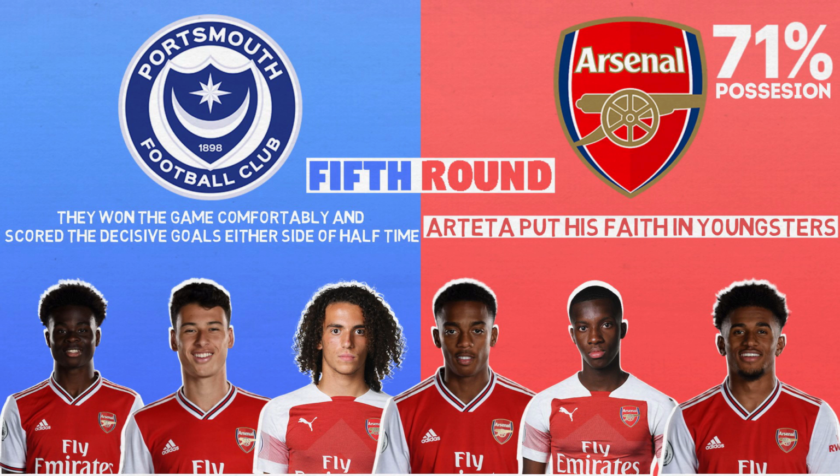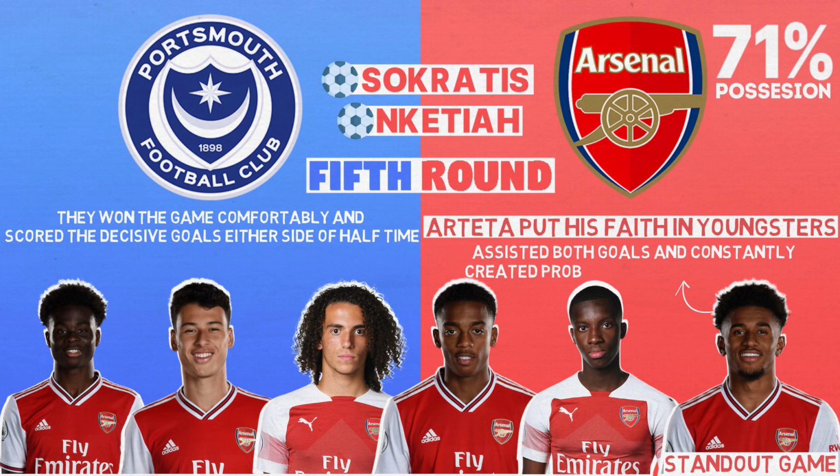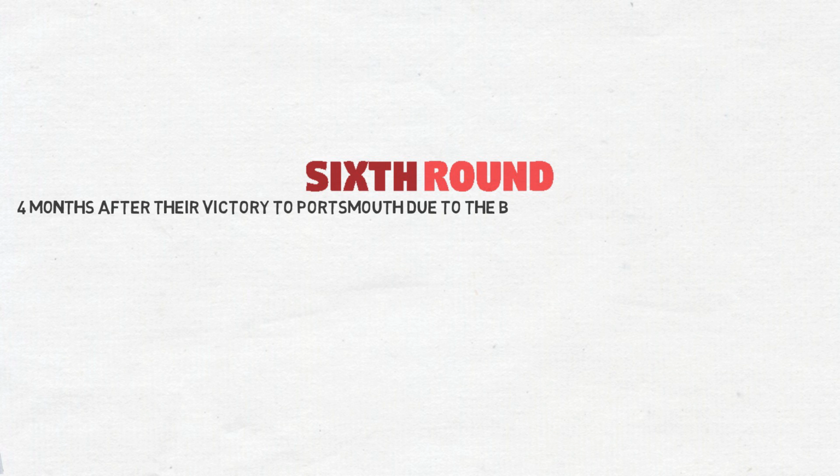The first one was an excellent volley by Sokratis in the dying minutes of the first half, and Eddie Nketiah doubled the lead early in the second half to score his third of the season. Reiss Nelson had another standout game for the Gunners, and he assisted both goals and constantly created problems on the right wing. Arsenal's 6th-round tie in the FA Cup took place nearly 4 months after their victory against Portsmouth due to the break in play caused by the coronavirus pandemic.